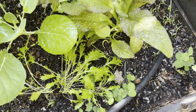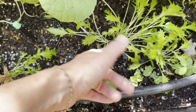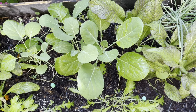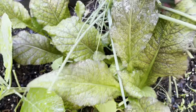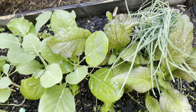Everything in here actually is looking really good. Got the Tom Thumb or Little Marvel garden peas, little short peas. We've got some mizuna, cilantro. Everything is actually doing really well in this bed, so that'll be good to make sure that the squirrels don't get in here. And I'll just pull these green onions up and tuck them in a little bit, and then they should grow.